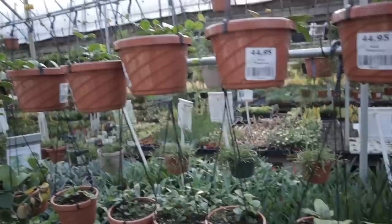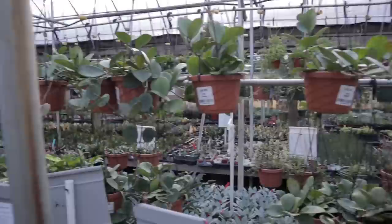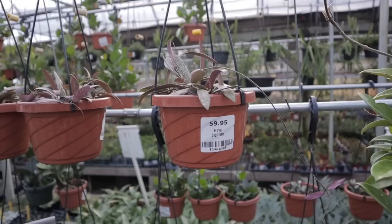Hoya Matilde, $39.95. Wow, they're really getting some awesome varieties. Obovata, $19 for the Obovata. Princess, Crimson Princess. Hoya sigillatus. I don't have this one.